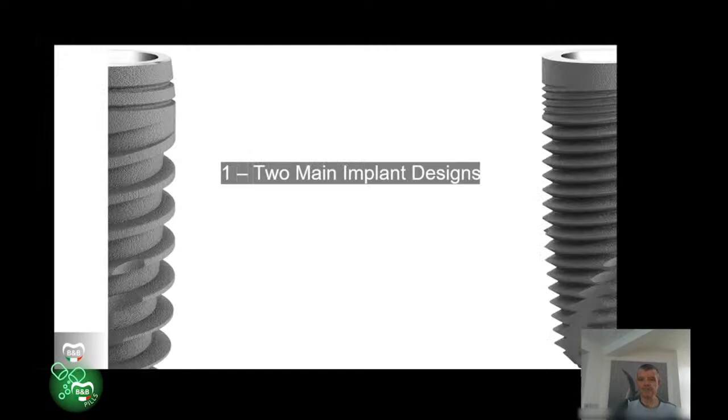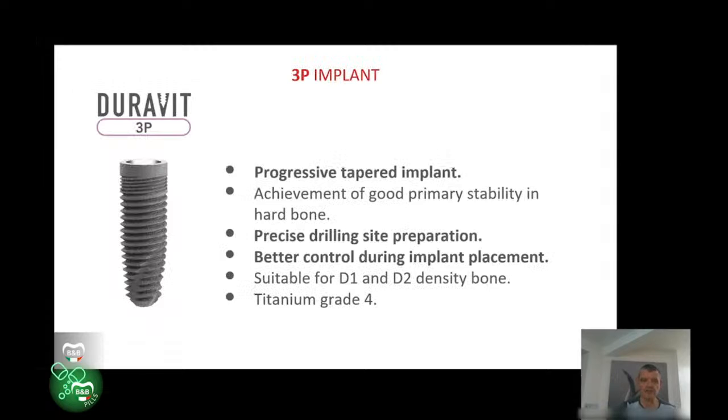So firstly, two main implant designs. On the right-hand side here, we have the 3P implant, and on the left-hand side here, we have the EV implant. And let's look at each of those. So first of all, the standard 3P. This is my standard workhorse. This is what I plan to use in the vast majority of cases. It's a fairly standard design with a progressive tapered implant.